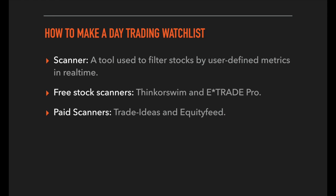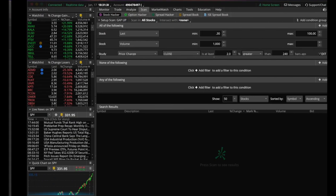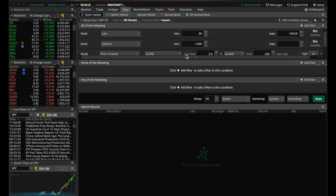And this is actually how I primarily find stocks for my trading watch list. And I actually use Thinkorswim and eTrade Pro's free scanners that are built into their software. And to use that, all you have to do is have an account with TD Ameritrade or eTrade. However, if you don't want to open a new brokerage account, there are plenty of paid scanner options as well, like Trade Ideas or Equity Feed. But with that being said, I'm going to go over to Thinkorswim real quick, just so I can show you some of the scans that I use to find stocks for my watch list.